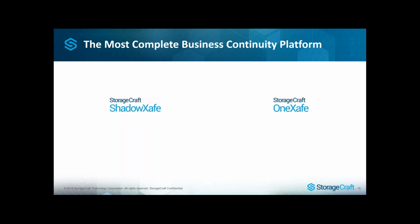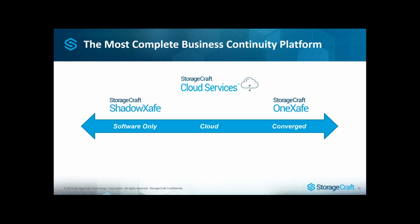And on top of that, we have our cloud offering. That's our cloud services. This is where you can also have DR as a service and SaaS protection, so O365 and G Suite. So what this allows us to do is not only protect things in the on-prem, in the cloud environments, but also multi-cloud and the hybrid cloud environments. So you can go the whole spectrum of business continuity with a single platform, single pane of glass without changing technologies.